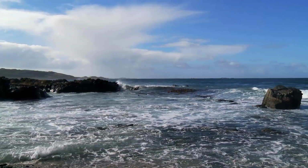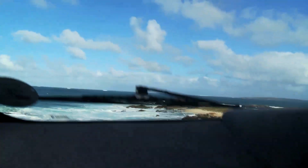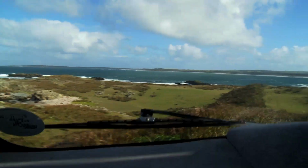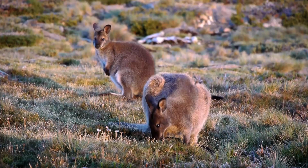So if you're an elderly person with knee injuries or things like that, you don't have to worry. We take you right to the front door, the waves lap at our wheels, and it's a great day. Ian, all this fresh air and sunshine and views is lovely, but are you going to feed me? Absolutely. Paddock to plate experience.